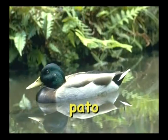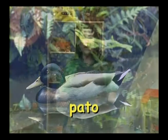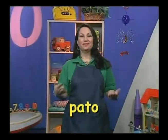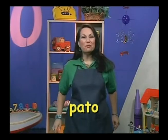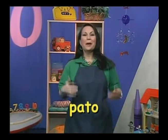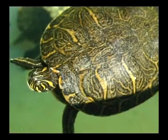An animal that lives near el agua that swims, dives, and flies is the duck. The word for duck in Spanish is pato. Pato. Say it after me. Pato. Now say it with me. Pato. Una vez más. Pato. Muy bien.